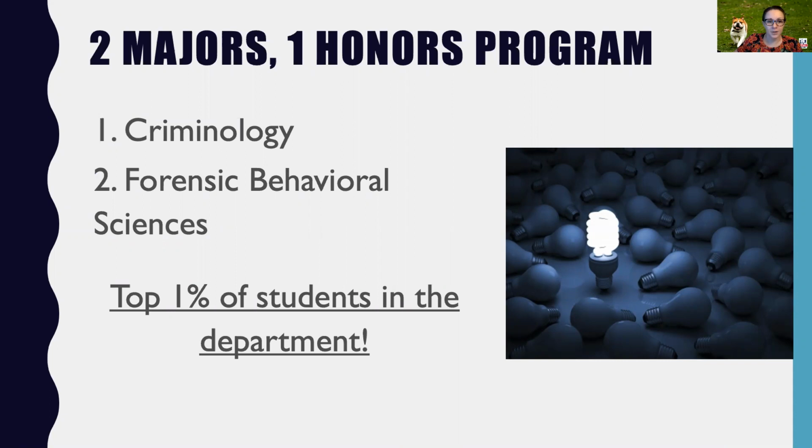So now that we have two majors within our department, we have criminology, which has the options of law enforcement, victimology, and corrections. And then we have our new major of forensic behavioral sciences. Either way, you're all in the Department of Criminology, and that means that you can potentially be in the Department of Criminology honors program. It is no small thing to say that we have the top 1% of students in the department. These students really set themselves apart and show their initiative to seek out this challenging program and really shine in the classroom.